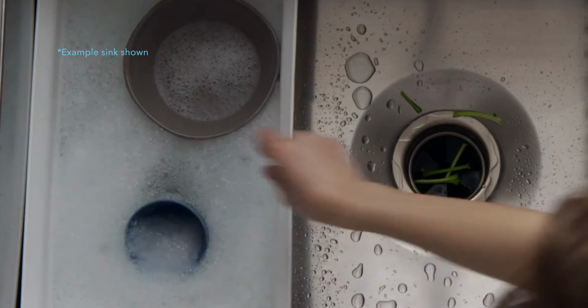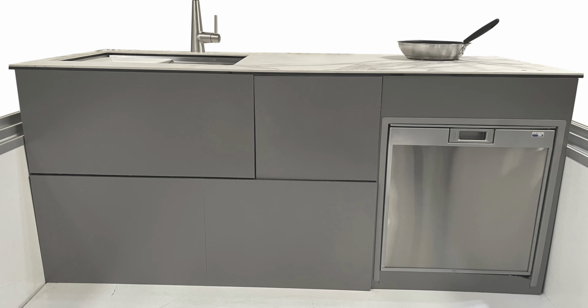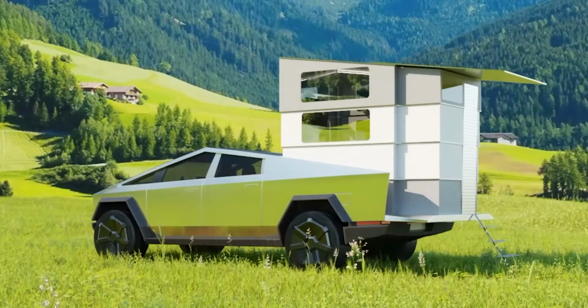Made of the same FDA-approved HDPE used for expensive outdoor cabinets and cutting boards, these solid surface cabinets will never rot, peel, delaminate, or require finishing. Don't be surprised if this becomes your favorite kitchen.